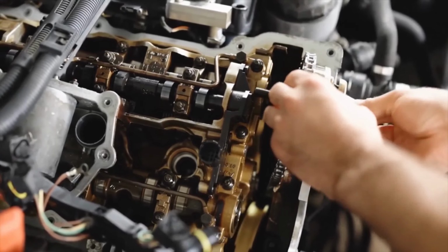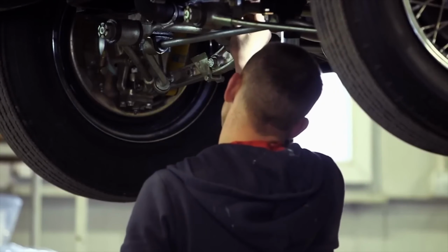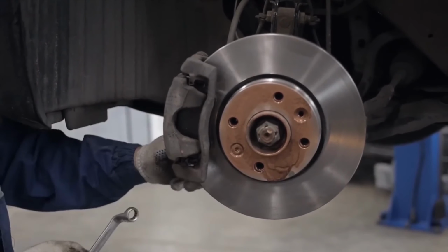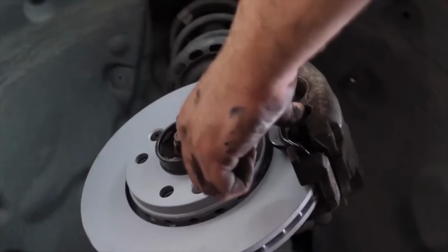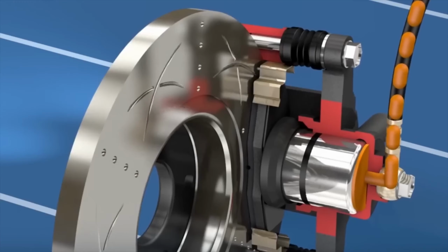If the coolant level drops too low, it reduces the ability of the system to absorb and dissipate heat, causing the engine to overheat. It's important to regularly inspect the cooling system for signs of leaks, such as coolant stains or puddles under the vehicle, and address them promptly.